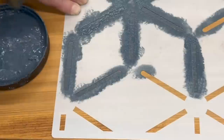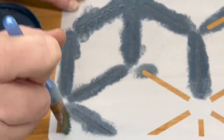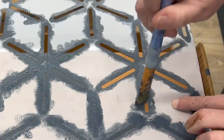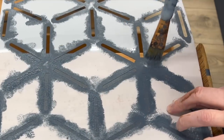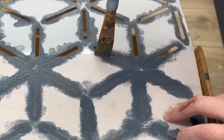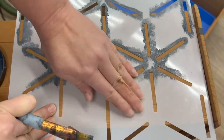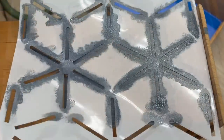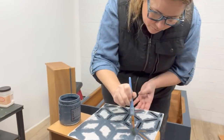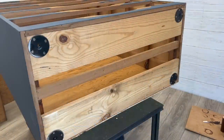You can see I'm also making sure to stipple the paint, meaning using an up and down motion, as opposed to painting from side to side. I'm really doing everything I can to not challenge those stencil barriers and borders. And voila! Yay, looks good.